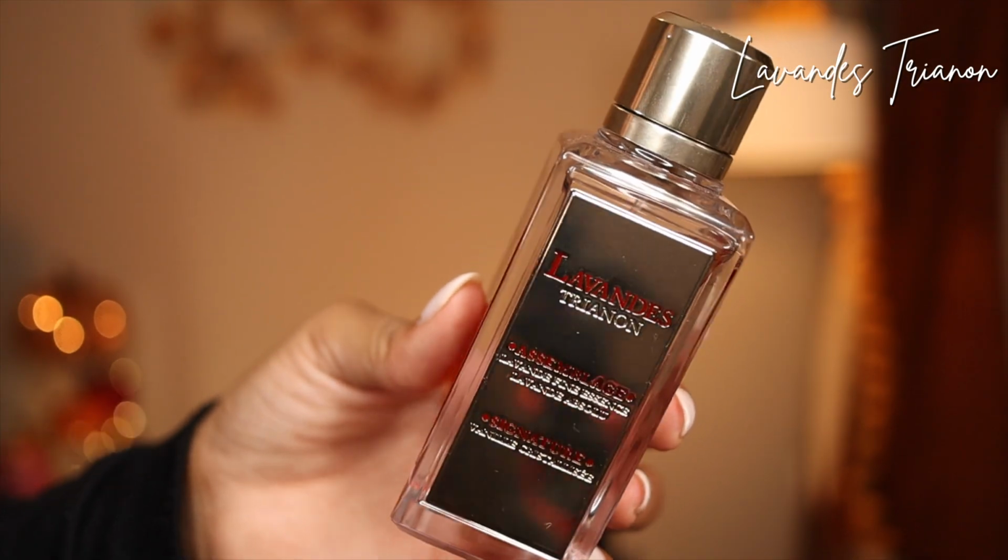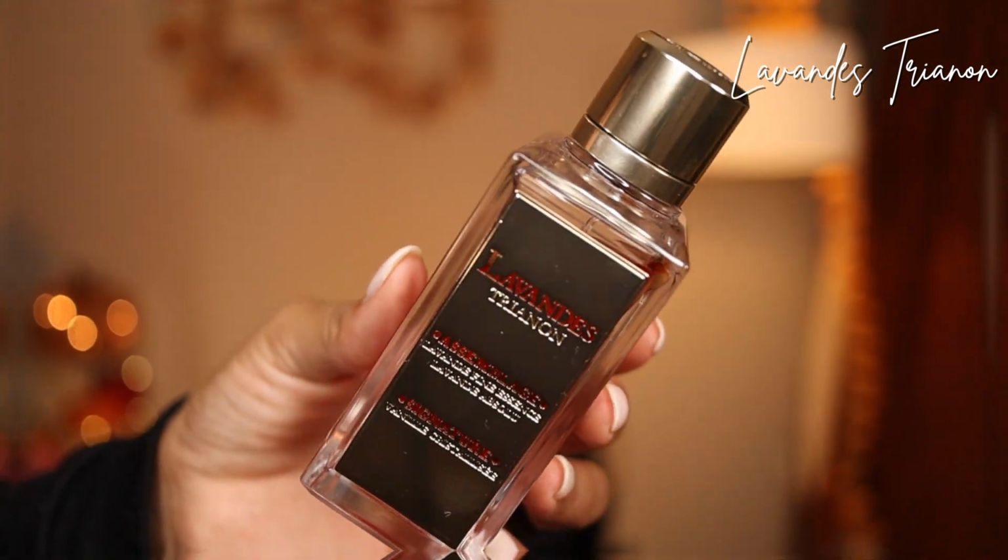Next, we have a fragrance that for sure is discontinued. I'm telling y'all, it's very hard to find. If you can find it, it is going to be a premium, but honestly, I think it is worth it because it's so gorgeous, especially if you love a gourmand with a twist. This is Lavandes Trianon from Lancome. Oh my gosh. This is an aromatic, sweet, sugary, beautiful vanillic fragrance. Honestly, all I get from this fragrance is the lavender and the vanilla with a little bit of sugar.